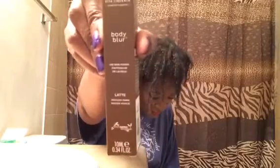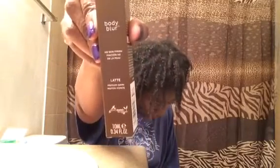Next thing, or the last thing that I got, what are you? You are from Body Blur. This is in Latte Medium Dark, whatever this is. I want to say it's Body Blur. This is what the box looks like. Let me read up and see what you are. Okay, so this says it's an instant HD skin finish. The full size of this is $45. I need to see what you do.